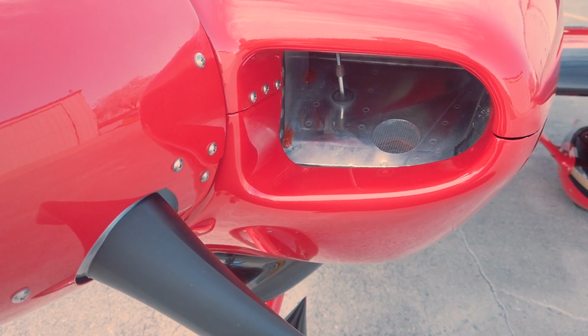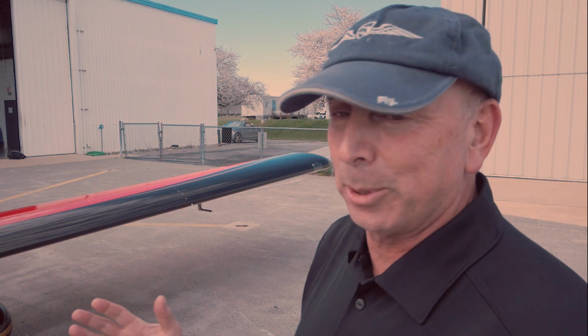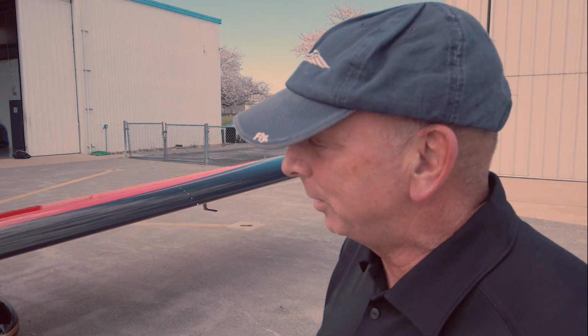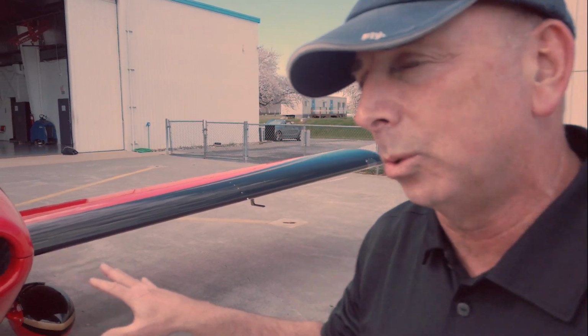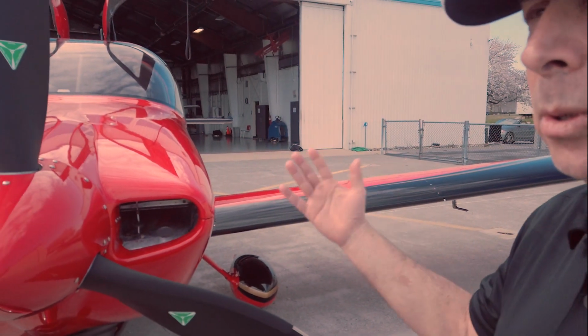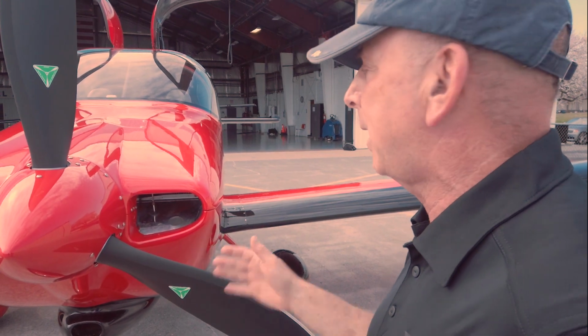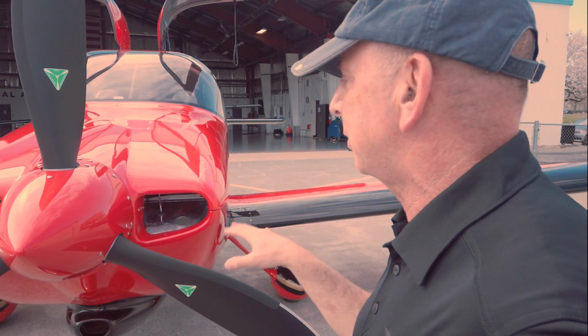Up front, this is a totally stock unmodified cowling, and the RVs, the RV-10s especially, have a reputation for running pretty hot. They were designed for anything between 180 and 260 horsepower. Everybody puts 260 horsepower. They create a lot of heat under the hood, but this one runs nice and cool. You do a nice high power cruise climb at about 120 knots indicated, and these cylinder heads stay nice and cool.